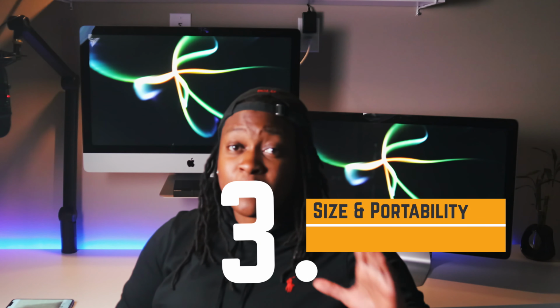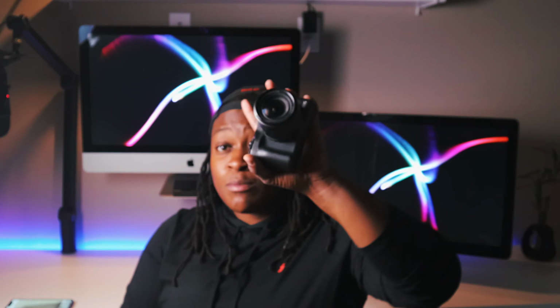So number three, the size of this camera is so compact. It's smaller than the palm of my hand. It literally fits into the palm of my hand. It's almost pocket size if you remove the lens and put on the sensor cap. You can throw this guy in your pocket if your pockets are big enough. It also has a rubberized coating all over the body, so it really feels good in the hand and feels very secure to just grab and go. So the portability and the size of this camera is definitely a plus.